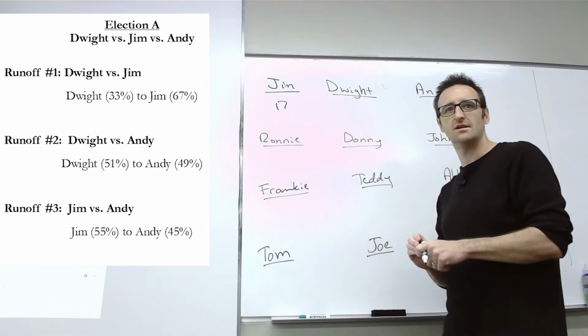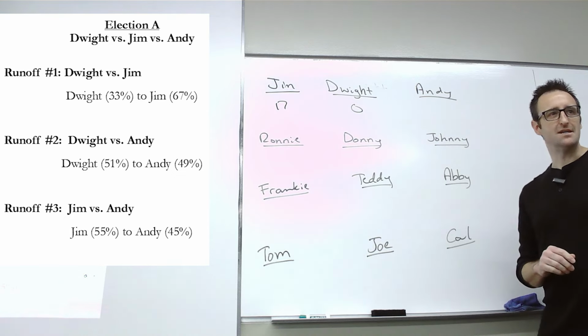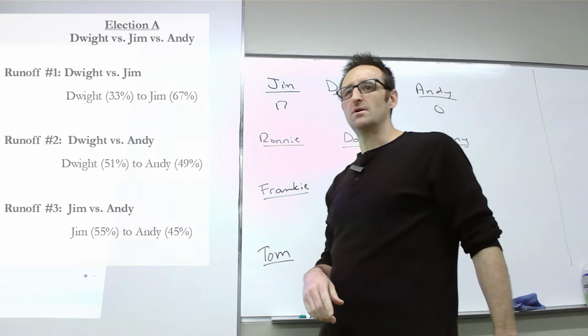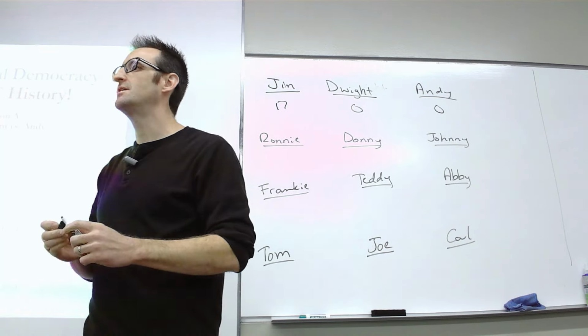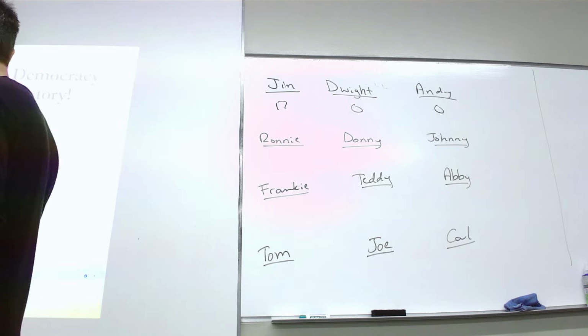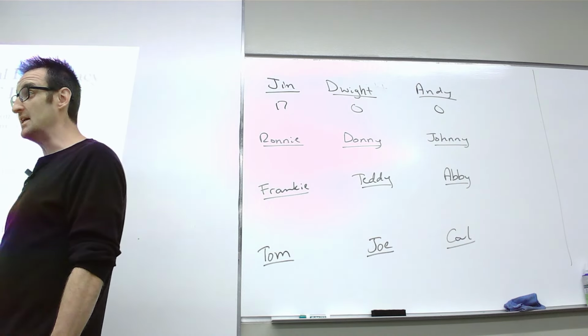How many think Dwight did? Nobody. How many think Andy did? Okay. Somebody tell me why you think Jim won the election. Yeah, go ahead. The audience member said it was because he won the first and third election. Yeah. In fact, he's not even in the other one, right? So every runoff that he's in, he won.